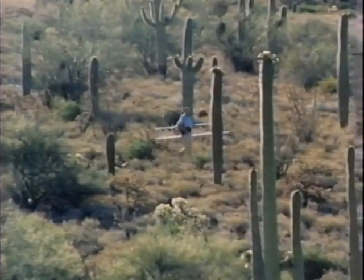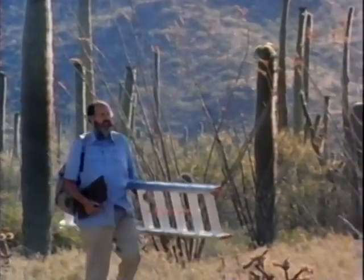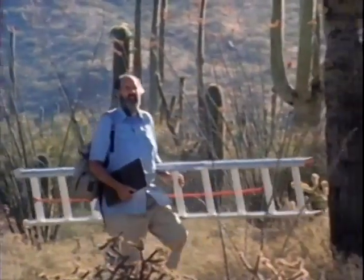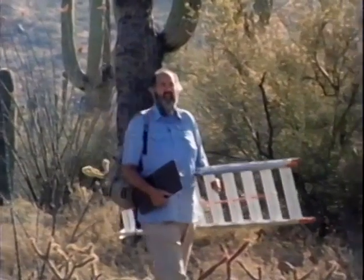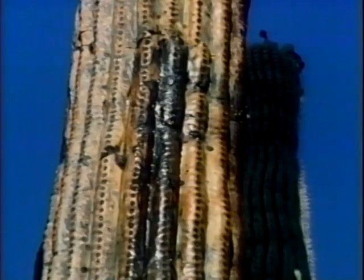Dr. Charles Lowe of the University of Arizona in Tucson is a pioneer in saguaro research. 36 years ago, he led the team that discovered the cause of an apparent epidemic that was killing the cactus throughout the Sonoran. Now, the work began in the 1950s when we realized that freezing was killing saguaros and not the so-called bacterial necrosis disease.